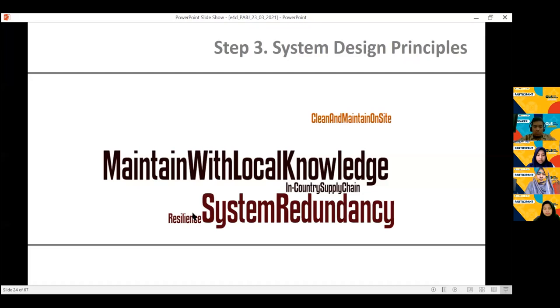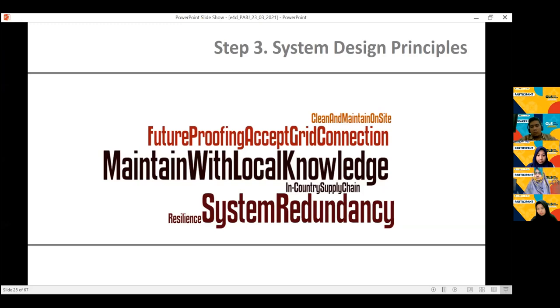The system should be resilient, and therefore it should have system redundancy. There should be no one component which, if it fails, you lose the whole system. So I have twin redundancy at every point. If a component fails, there's a parallel component which will still enable the system to work at reduced capacity. Think about the grid may arrive eventually. That's a risk. Can you design a system which can immediately take that grid connection and still operate? So our systems are designed in that way.